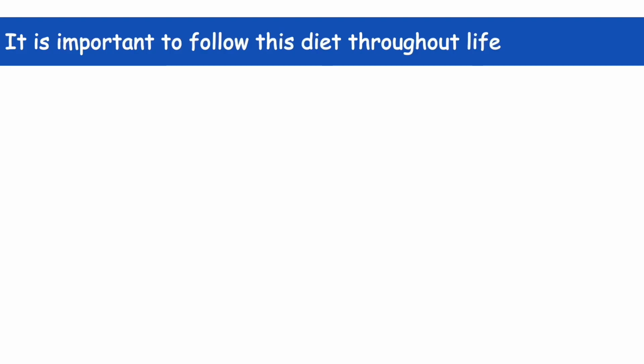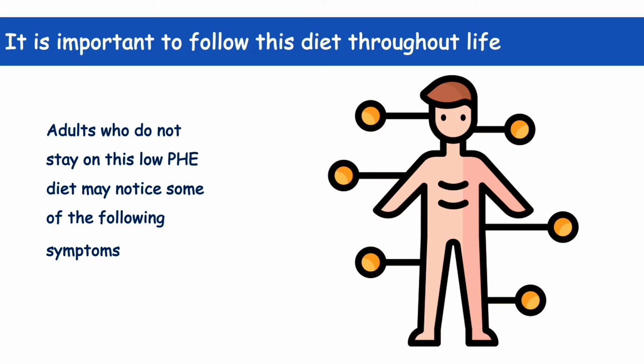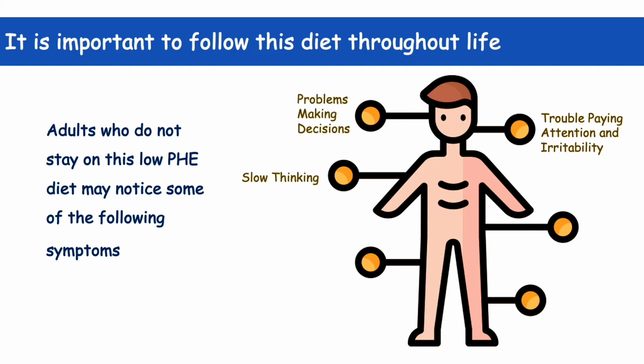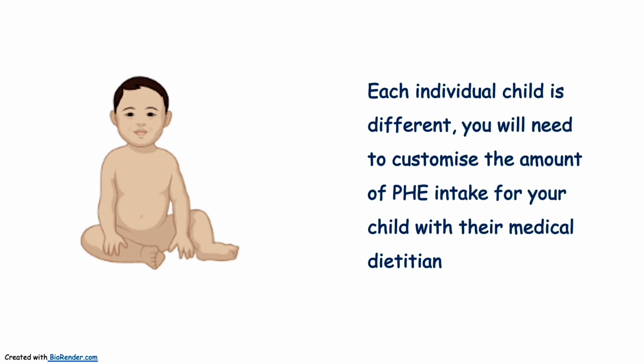It is important to follow a phenylalanine-low diet throughout life. Adults who do not stay on this diet may notice some of the following symptoms: trouble paying attention and irritability, problems making good decisions, slow thinking, eczema, bone loss, and tremors. Each individual child is different. You will need to customize the amount of phenylalanine intake for your child with their metabolic dietitian.